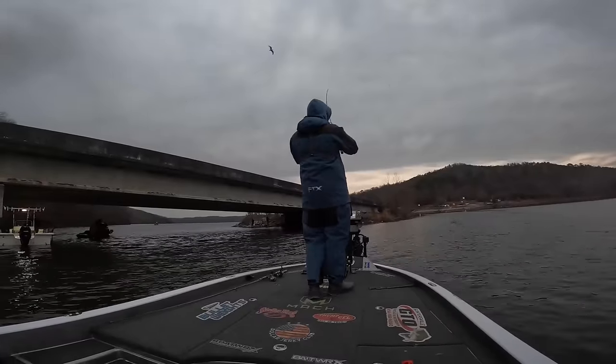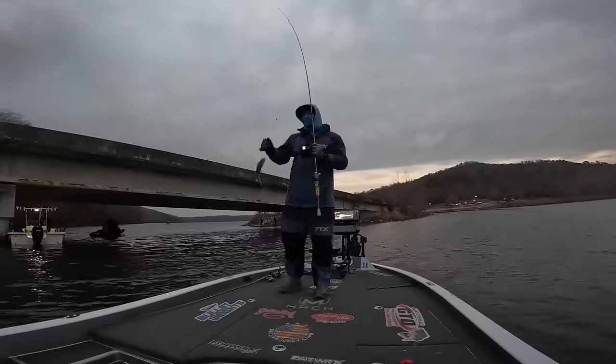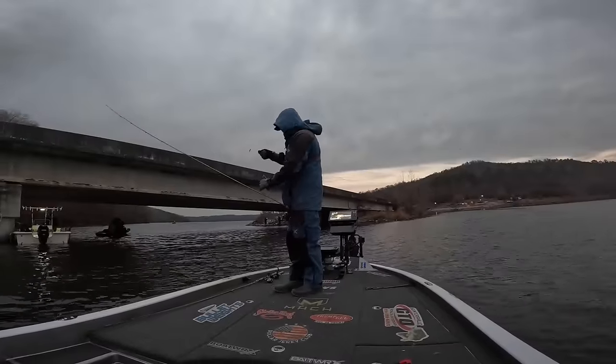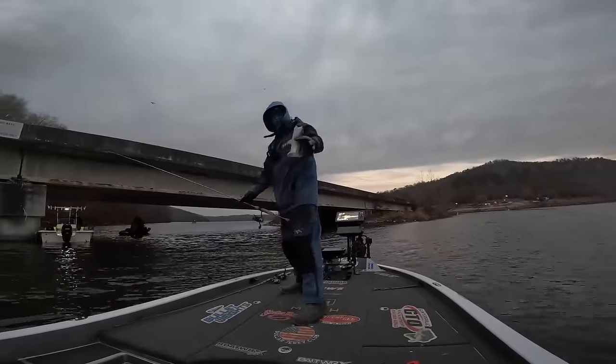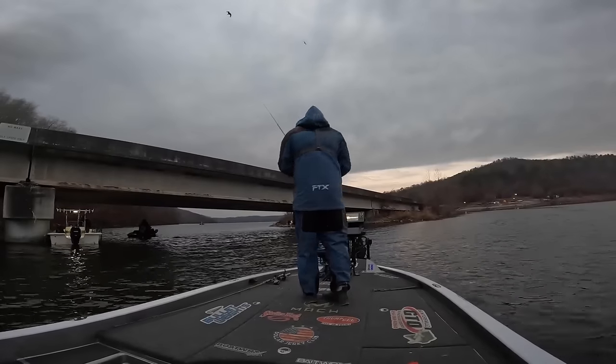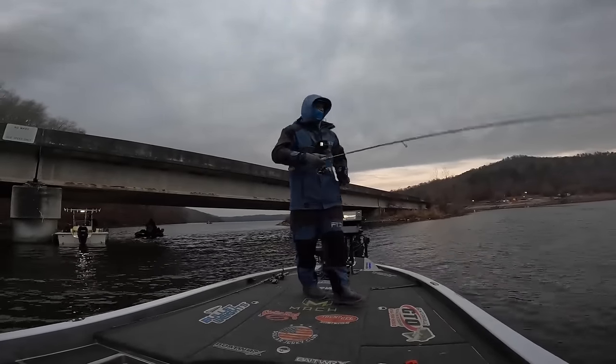There he is. We figured out what they want. They want it jigged. Oh, it's a bass. We got a little spotted bass. That spotted bass wanted it jigged. I thought we figured a little something out. Try again.